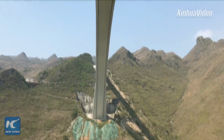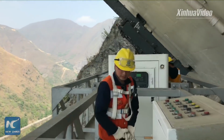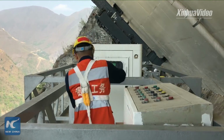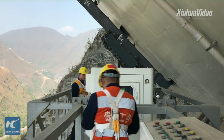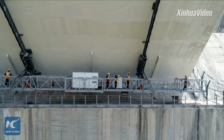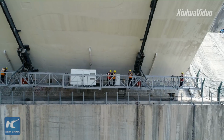Affected by the strong winds, each side of the examination cart runs at a different speed. So the maintenance workers need to guarantee that each side of the examination cart runs at the same speed. The maintenance workers are examining the engine of the suspended cart. They are now 300 meters above the river.